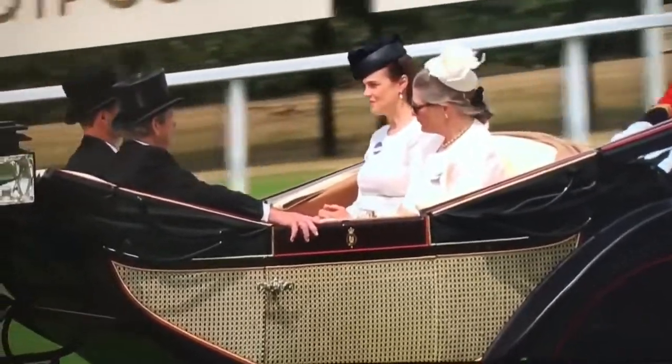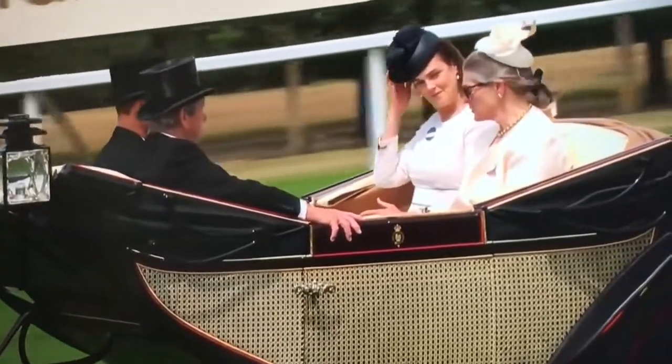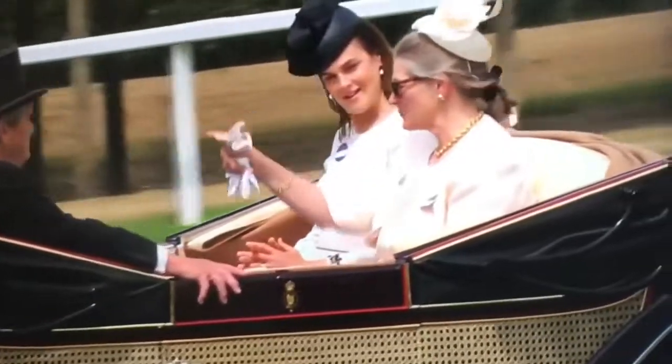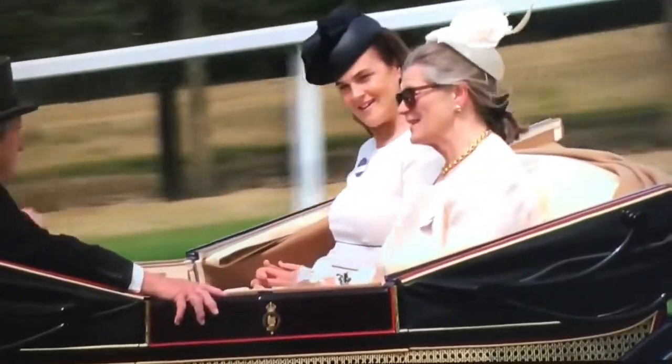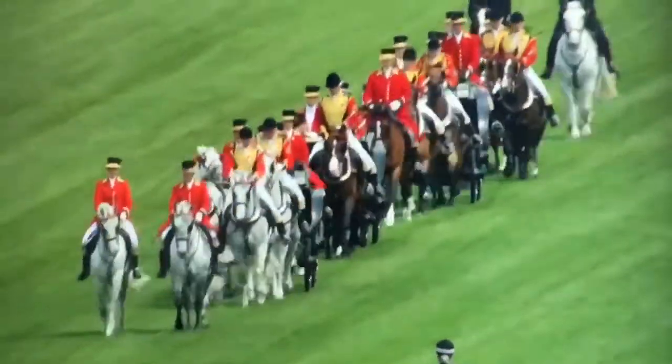is Samantha Cohen who's in that carriage, and she is one of the Queen's most trusted advisors, and she's been sent over to Kensington Palace for a bit of a hiatus to help look after the new Duchess of Sussex. So you'll have seen her out on engagements with the Queen and the Duchess of Sussex recently.